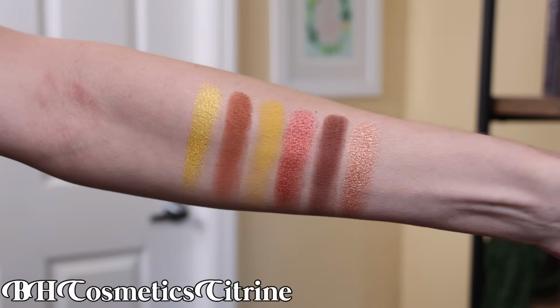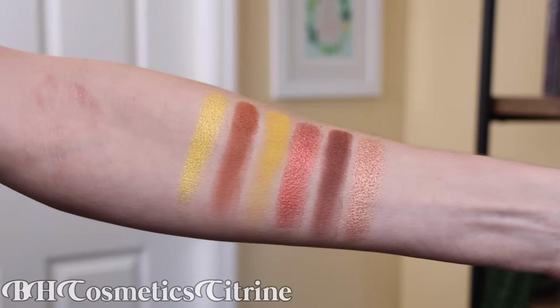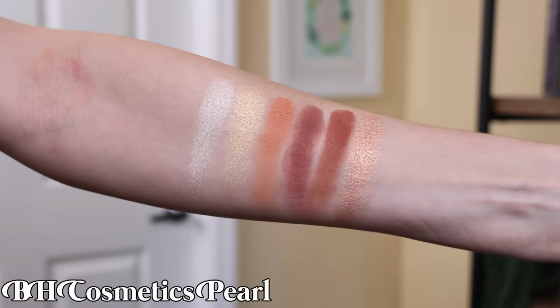Citrine is my favorite because I love warm tones and this is so beautiful. Create a look just with this. Super warm and yummy. And then we have Pearl for June, which is again more of a warm tone neutral palette. The BH Cosmetics formula was so good.